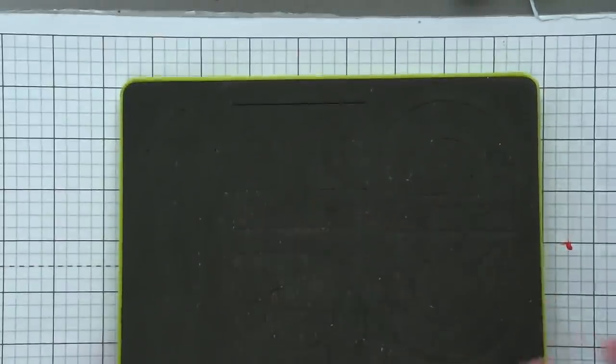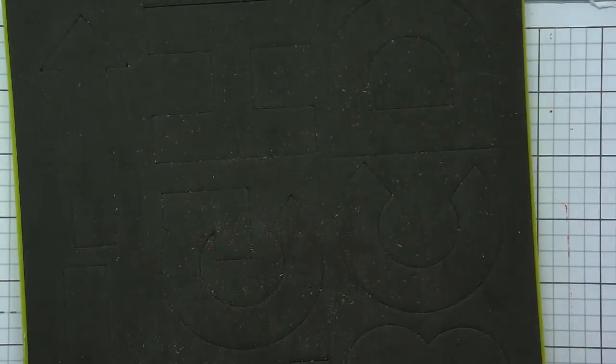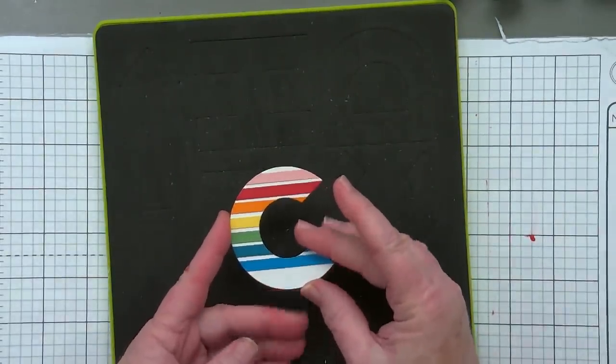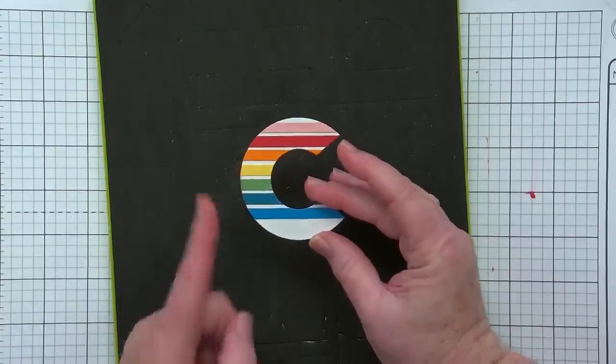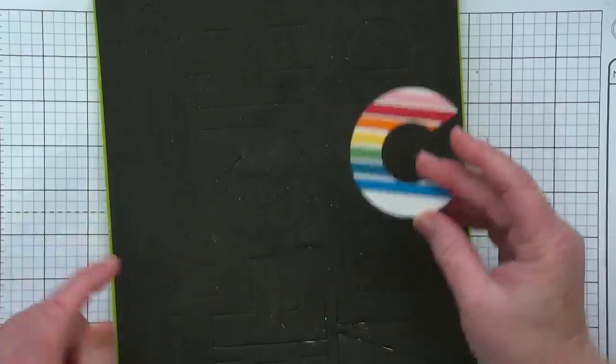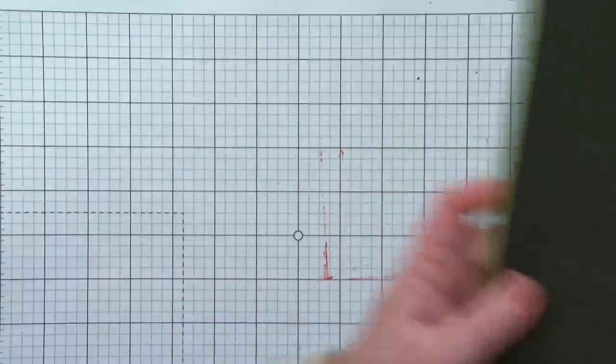Okay, so what I want to do is create a word, and I'm going to show you the letter first, from the letter C. Of course, as you can see, this is a fun rainbow letter. Well, let me show you how I created this letter. Now, of course, it's using this particular set and die set.